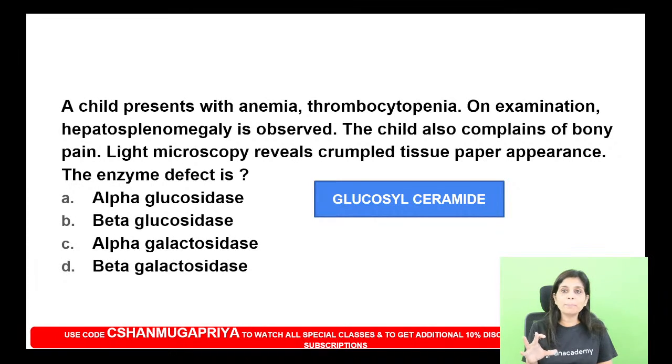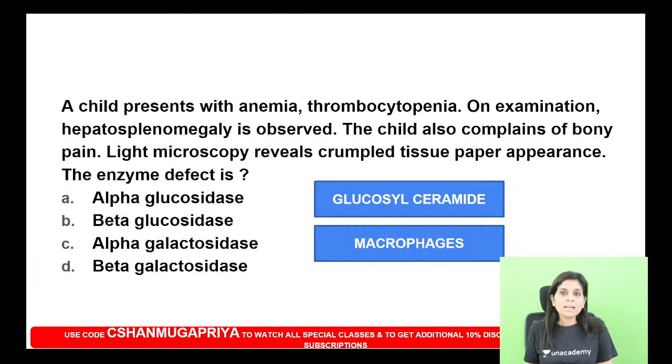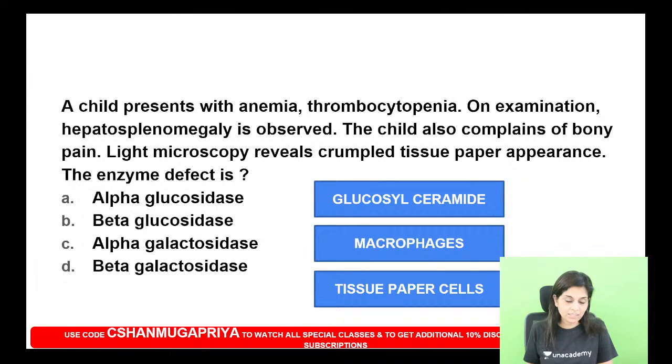The abnormal structure of the membrane will push these RBCs and platelets to be engulfed by macrophages, and that is why there is hemolysis causing anemia and thrombocytopenia. When macrophages engulf these glucosyl ceramide containing membranes, those membranes accumulate inside macrophages as fibrils. Those fibrils in macrophages are what you see on light microscopy as crumpled tissue paper appearance. So this is the tissue paper appearance seen in Gaucher's disease. Glucosyl cerebroside, very good. If that is given, then the answer is straight away beta-glucosidase defect.